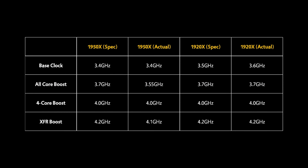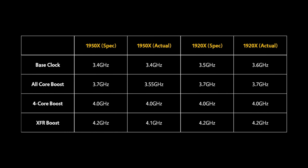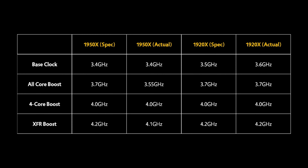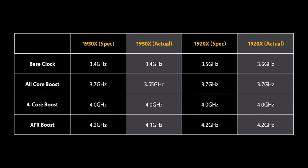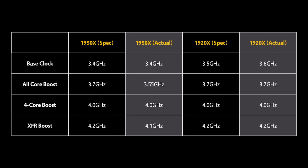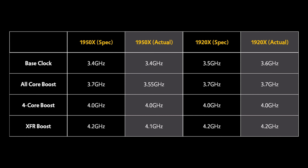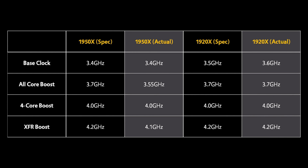Another important thing to mention is that AMD's specifications on clock speeds are just guidelines and every chip could behave differently. During my testing, I made sure to log frequencies on both processors, and while the 1920X hits all the targets, the 1950X lagged behind in the all-core boost and XFR rate departments. Not only that, but I found AMD's biggest chip hit those speeds less often, which could cause the 1920X to win out in some lightly threaded scenarios.